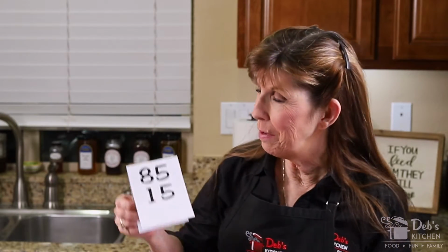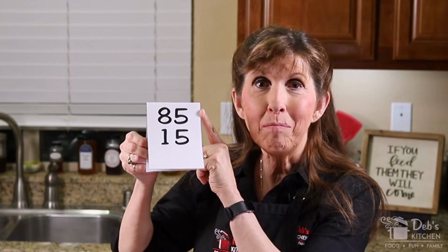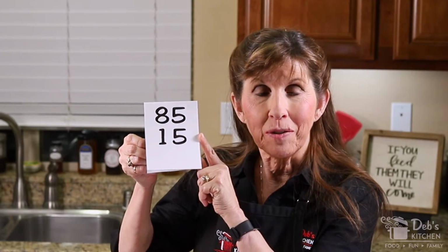So what kind of hamburger should you buy? Well, come on in and let's find out, because class is about to start. So what do those numbers on the lean labels mean? Well, it's actually pretty easy to remember. The first number stands for the percentage of lean meat in the ground beef, and then the second number stands for the percentage of fat.